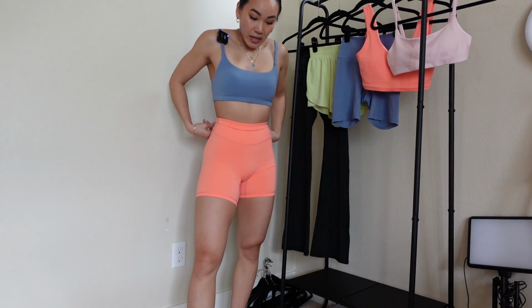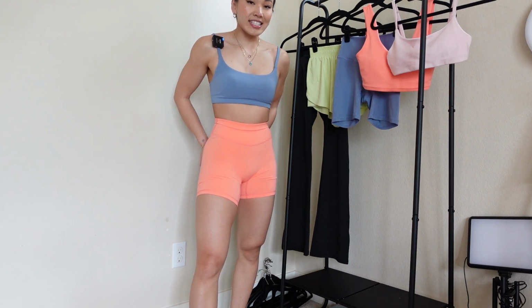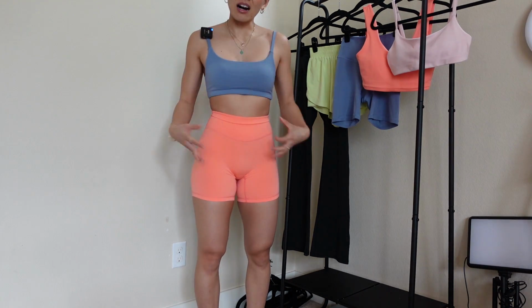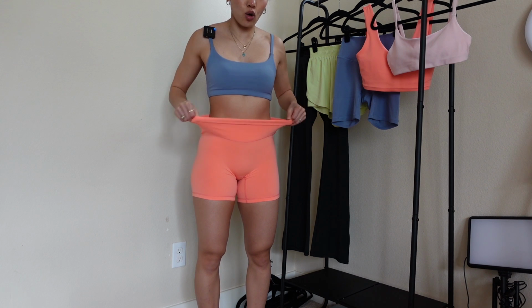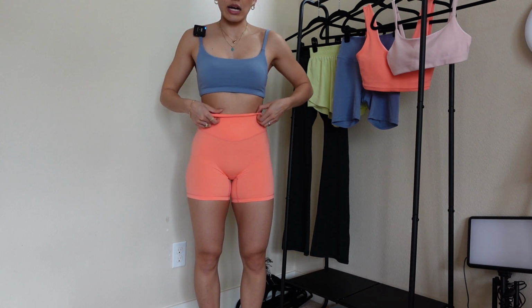Last thing I want to talk about is sizing. I feel like because this is so insanely stretchy, you can definitely size down if in between, because if you were to size up, it just wouldn't hug you correctly. There would be a lot of excess material over here and the waistband would definitely slide down because it's already such a low compression legging anyway. So stick true to size or size down if in between.